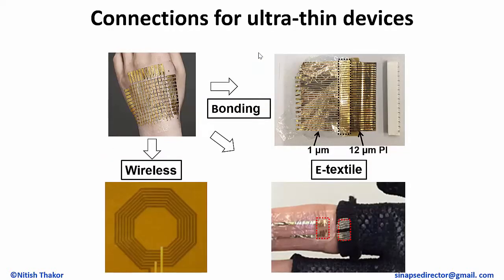Actually, one of the challenges, unfortunately, is how do you connect all the electronics and wiring to the sensors that are stretchable and flexible. I think this is a very vibrant area where you have to combine flexible sensors, electronics, and connectors, perhaps make it into a self-sufficient, independent device.